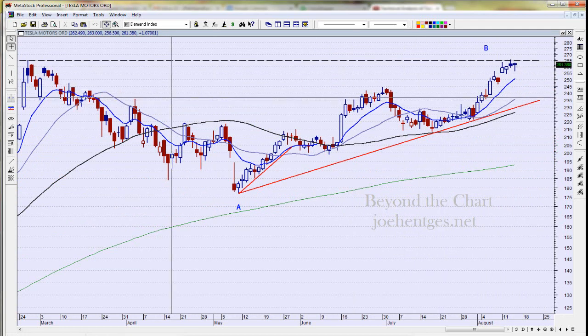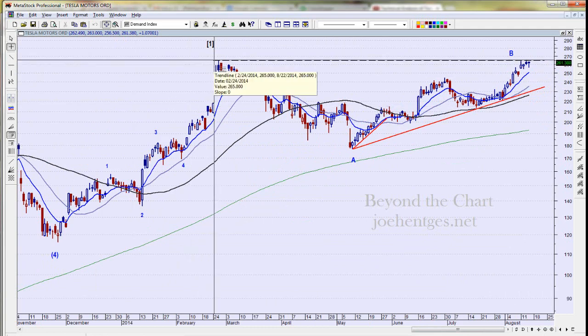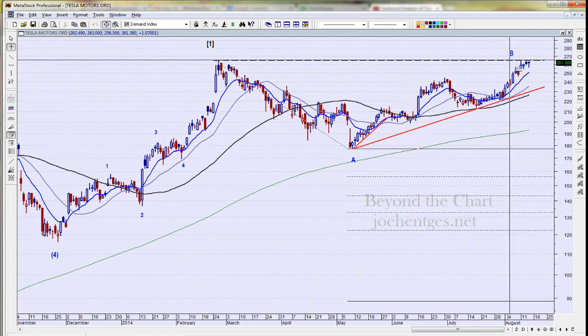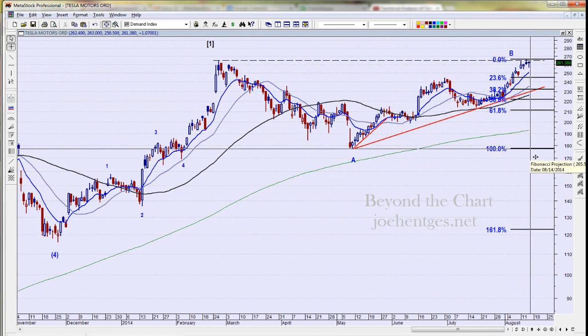So okay, if the scenario is correct, then where is C? Let's look at that. If we go from the beginning of A down to the end of A, go back to what could be the end of B, and then we say C will equal A at 100%, I've got a little window over here off to the side, and it's around 177, 178.